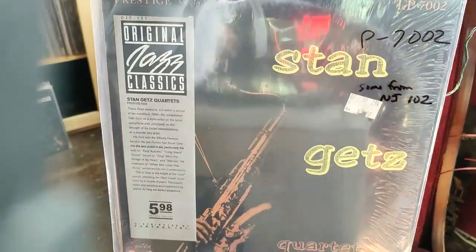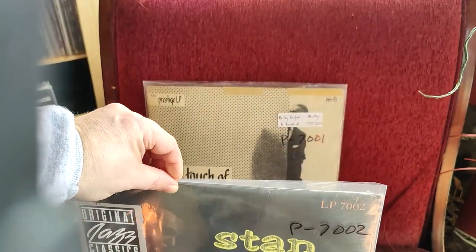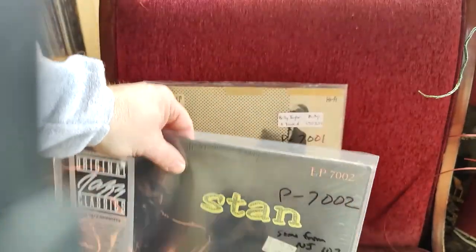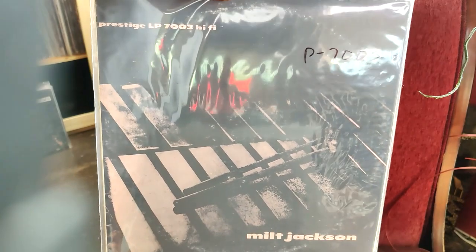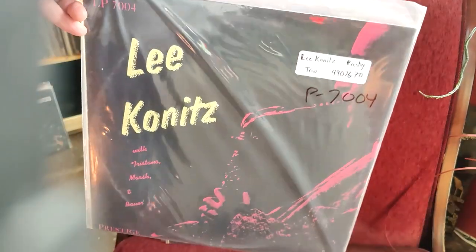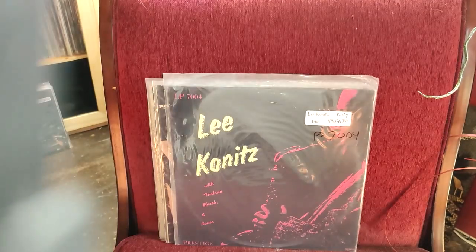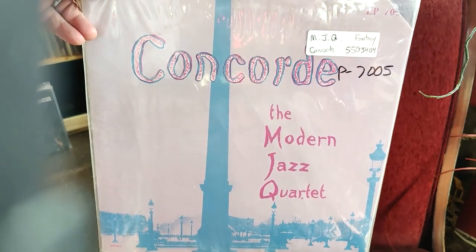For example, there was an OJC release of Stan Getz Quartets. And again, this is from earlier material. That's an OJC pressing. 7003 is Milt Jackson, who is one of the great vibraphonists of jazz in this era. 7004, Lee Konitz. And a lot of these ones here are going to be OJC titles. Concord, the Modern Jazz Quartet.